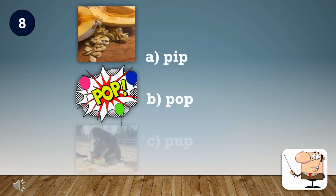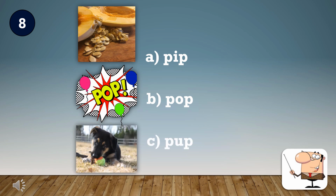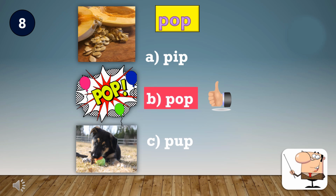Number eight. Pop, pop. A, pip, pip. B, pop, pop. C, pop, pop.